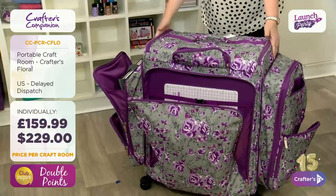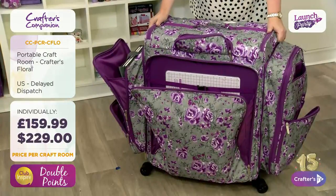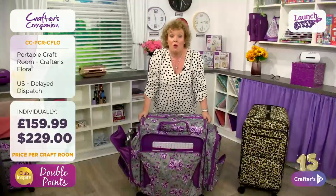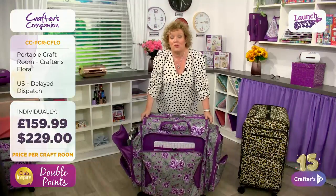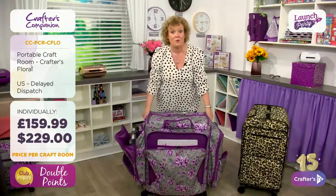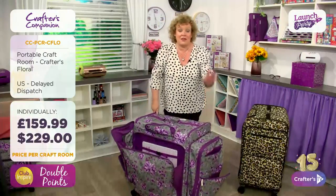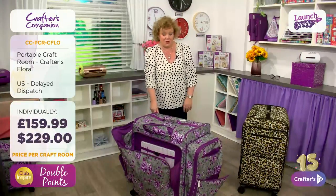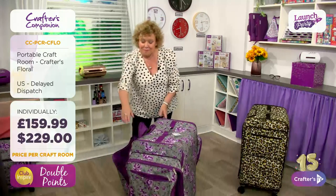So we included them so that you could deal with all of the different surfaces that you might want to wheel it on, but also so that if you do need to pick it up and put it somewhere, you can also do that because it's much easier to lift with two handles than it is with one. So you've got all of the different things included to make it very, very easy for you to get round. Now, that's just the outside of the bag.